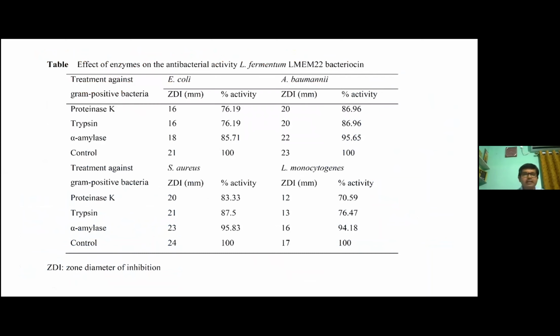And lastly, we authenticated, as we know that bacteriocins are low molecular weight proteins or peptides, whether it is a protein or not. In our case, the control strain shows a 21 millimeter zone diameter against E. coli and 23 against Acinetobacter baumannii. These are two gram negative bacteria and two gram positive bacteria. These are the pathogenic Staphylococcus aureus and Listeria monocytogenes. Against these, without any treatment, the zone diameters were 24 and 17 millimeters respectively.